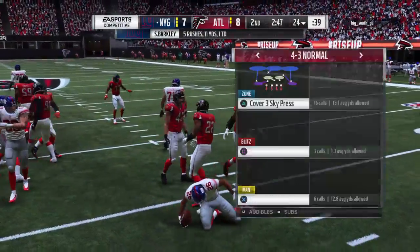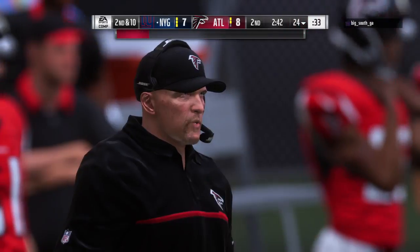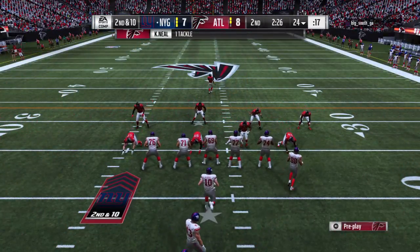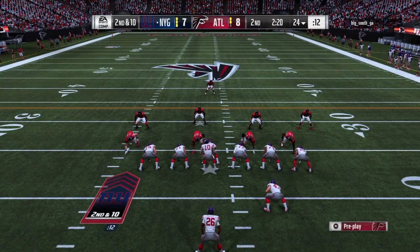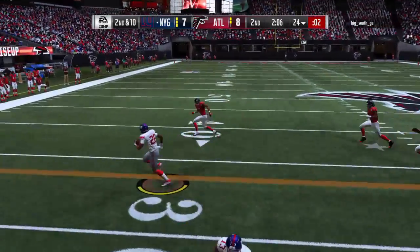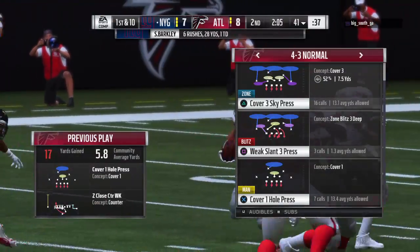I think pressure is always the first way to go. You love pressure. I love it. We'll see if they dial it up this drive. The safety, Keanu Neal, there to make the tackle. On second down, here's Barkley. Him 17 yards that time as that'll move the chains.